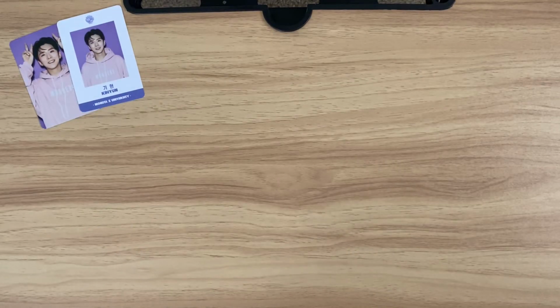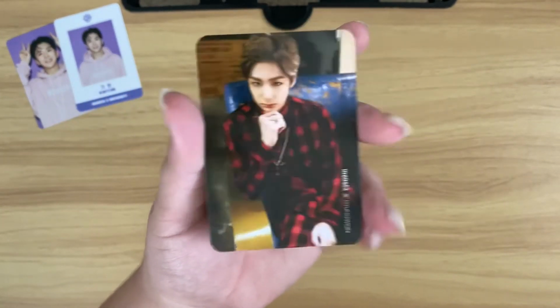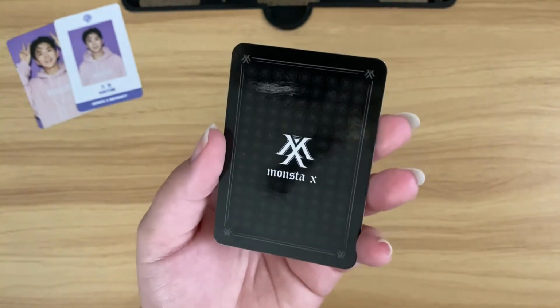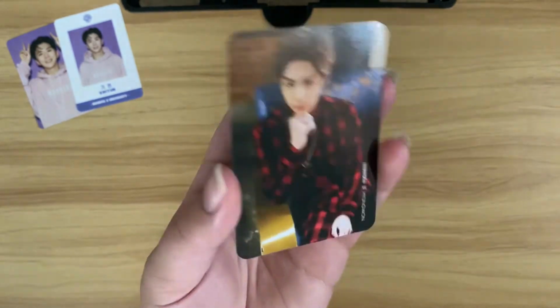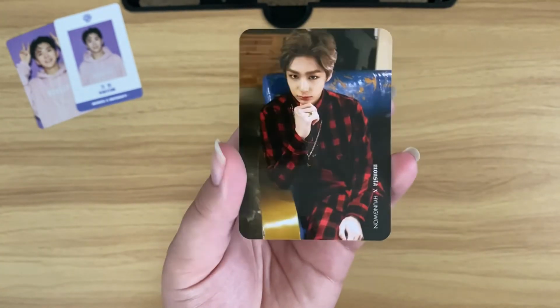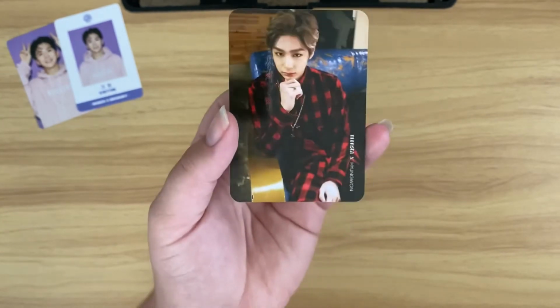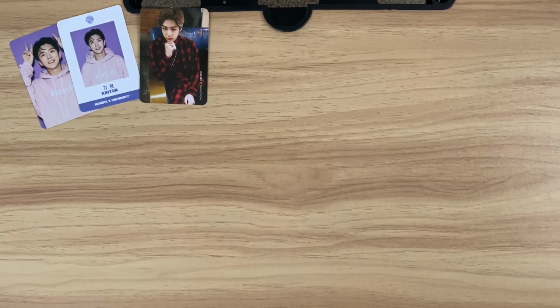Yes, up next is, yeah, super excited about this guy. Alright, so this is Hyungwon's Trespass card. I was super happy to find this because I really don't see his floating around that much. I see Shownu's and Chungkyun's floating around a bit. And I see Juhan's too, but not so much the other ones. So I'm super happy to have this. Super excited. He's so cute with his flannel. Oh, he looks like such a baby.